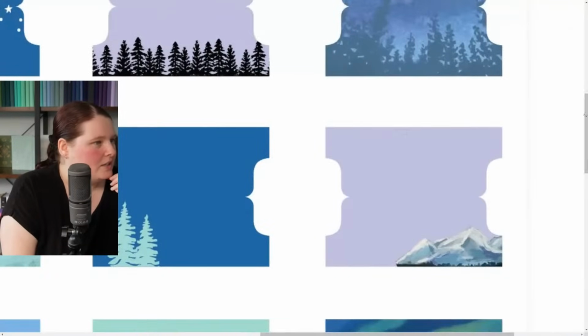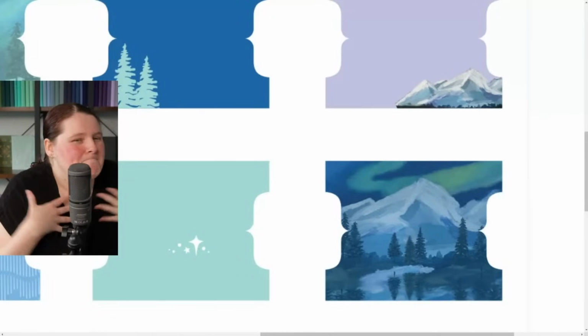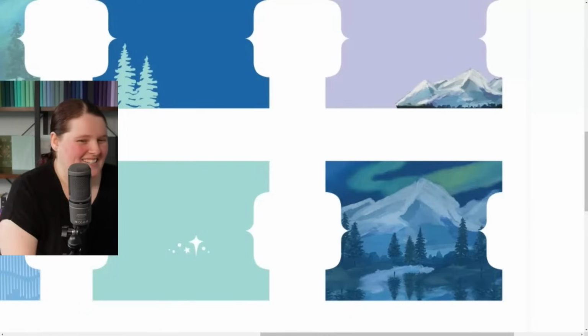And the one in particular that I was looking at that I'm like, you can't, is this one here. Because this is a full painting mountain design, which means that on the back side of this one, your mountain will be upside down. And that would look odd to me. I wouldn't like it. Let's see, are we trying for 30? It feels like we're trying for 30.